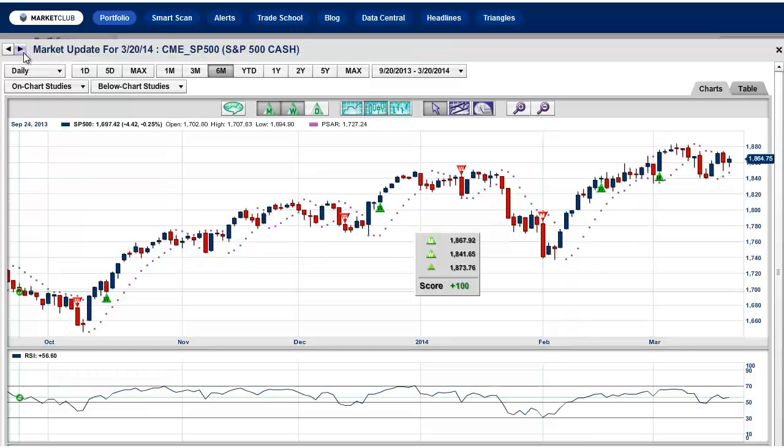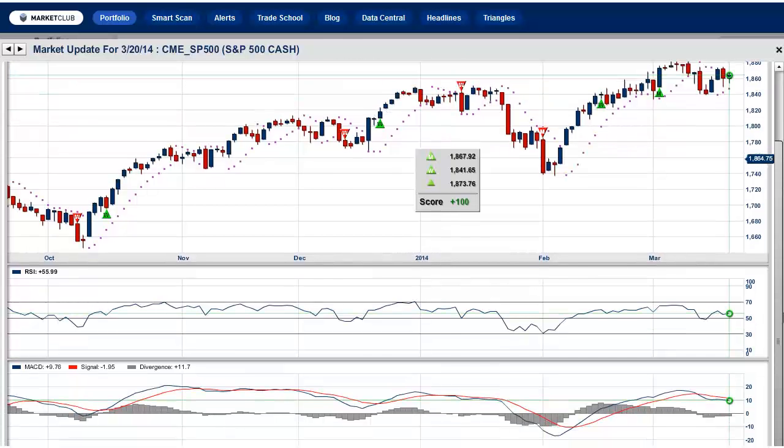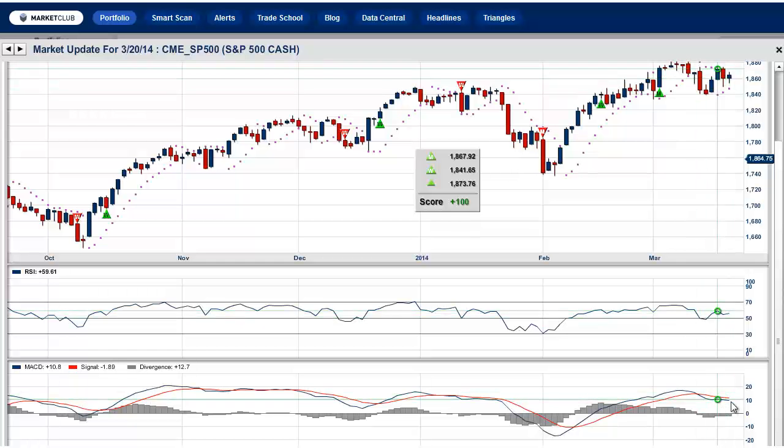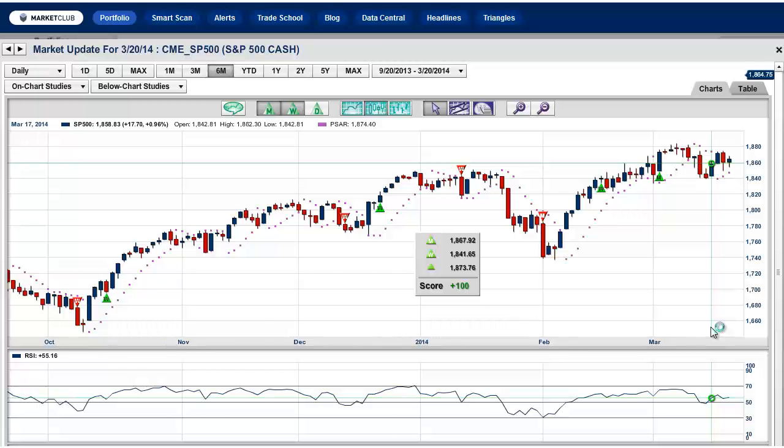On the S&P cash, this market has made a new high, but just barely. All of our trade triangles are positive, but I'd certainly want to watch this 1840 level. It's a key, and also the 50 level on the RSI. If we scope this down further, you can see that the MACD is below the blue line, below the red line, indicating weakness. So I think you want to be very, very careful with just these indices alone. But the Dow is the one that seems to be having the most problems.